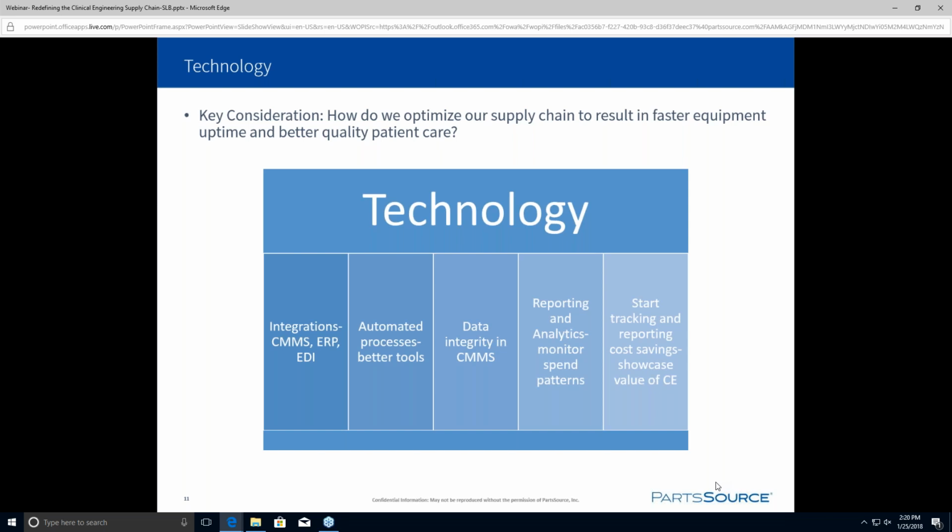I think we all strive to create SOPs or standard operating procedures and enforce consistent data entry into our CMMS or work order system. And the more that we can do this, the more solid a foundation we have for reporting and analytics. Another way that we can get access to this data is to partner with companies that have access to industry-wide data, allowing us to set better internal metrics against industry benchmarks.